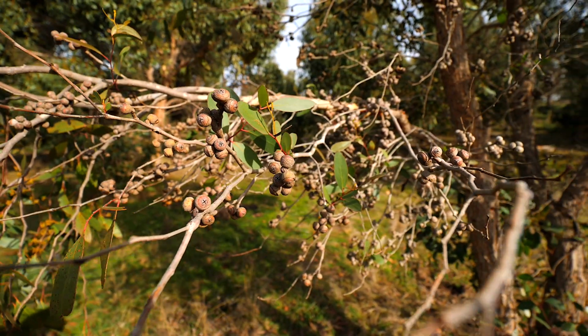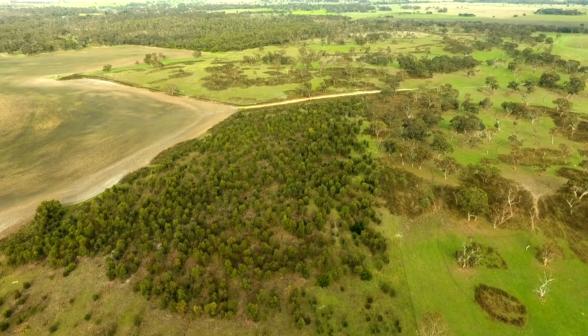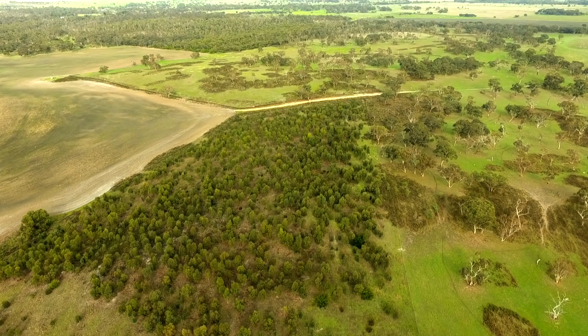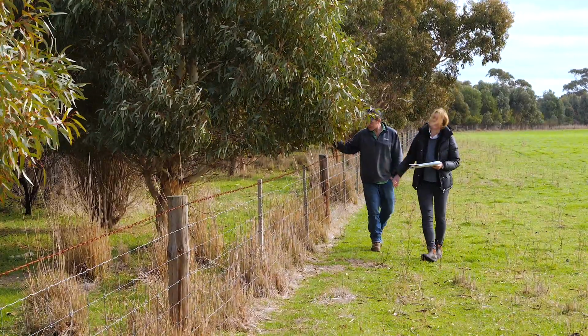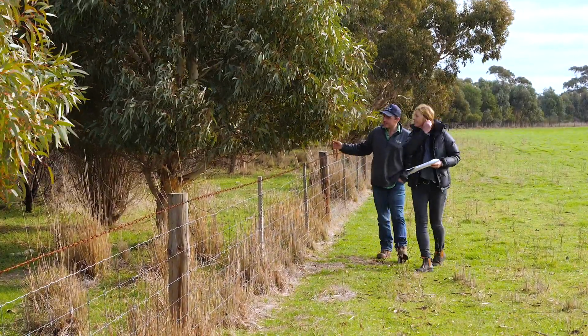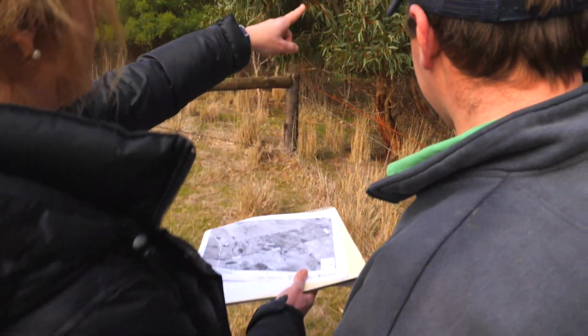And projects like the Cockies Helping Cockies project are huge landscape projects which are helping to create that food resource for our cockies. This is a real partnership with landholders, and really they're the champions of the project. It's been very much about working with them, asking them what they wanted to do and how they'd like to see the project rolled out.